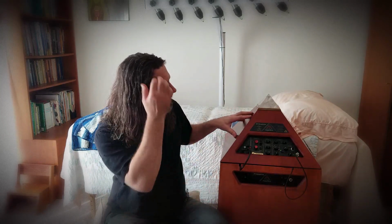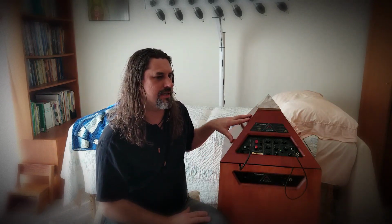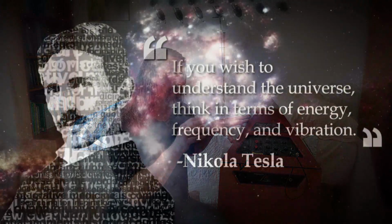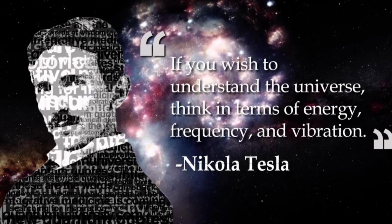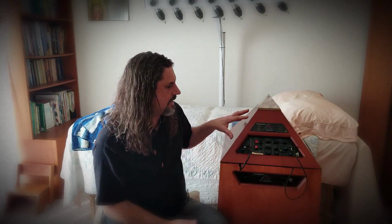This device literally brings to life that one quote that's so often attributed to Nikola Tesla: if you want to find the secrets of the universe, think in terms of energy, frequency, and vibration, which is from an interview just a few years before he died. Tesla was actually working on a vibrational device like this.